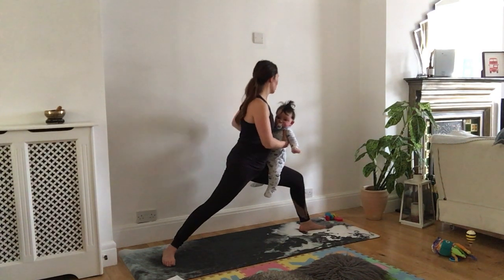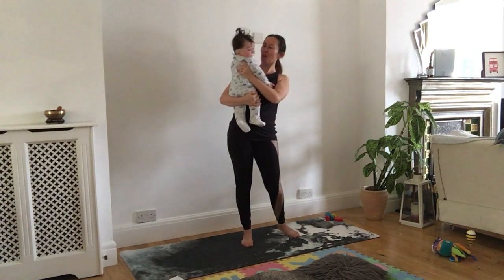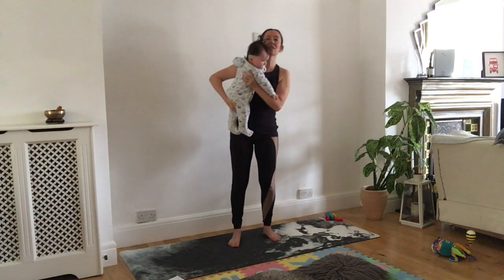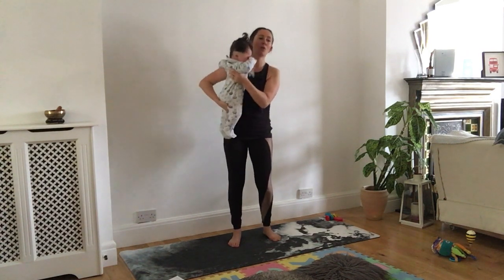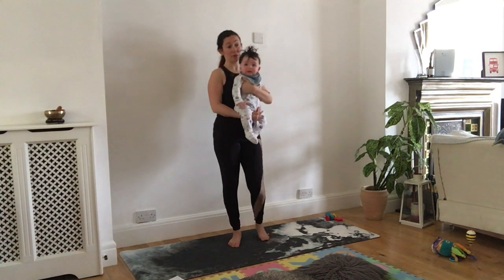Slowly, make sure you've got hold of baby and step to the top of the mat. Now, we're going to come into our first balance on the same side. So, this time, I always either advise to hold baby nice and strong, or take them into brace pose. We're going to come into tree pose, okay?